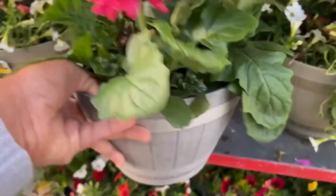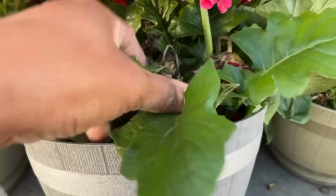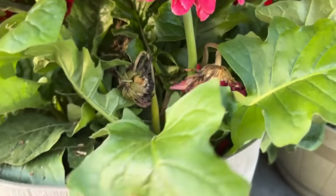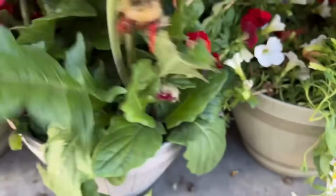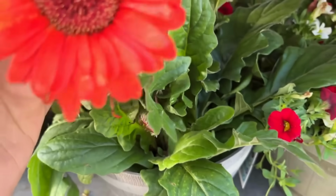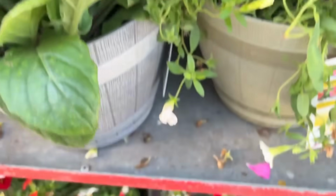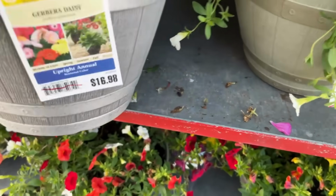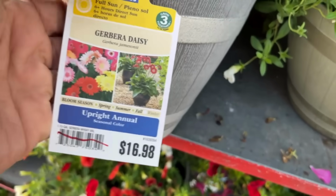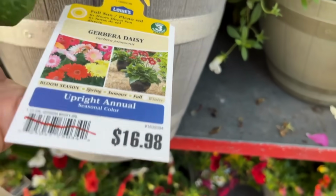And then here we have a gerbera daisy. I love the gerbera daisies. They're so pretty. Right here, I would just come in and snip off any spent bloom. And if you look at this, friends, the foliage is looking so shiny and lush, right? The plant is looking lush. So just go down in there as I was showing you and snip off those spent blooms. And this again is just half off. Anything over $15 is half off.